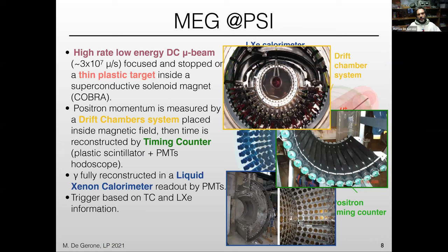Here I put just a couple of pictures to give you an idea of the detector we used. In the upper one, we see the drift chamber system and the target, which was placed inside the magnet. Then in the center one, there is one of the two timing counters. We have two sectors, one upstream and the other one downstream with respect to the target position. And finally, you can see the liquid xenon calorimeter, I mean the cryostat and the inner part with all the photomultiplier tubes, which collect the light coming from the liquid xenon.